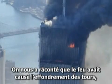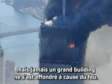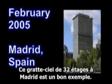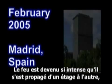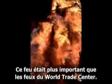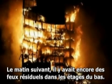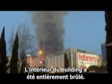We were told that fire caused the towers to collapse, but no large building has ever collapsed from a fire. This 32-story skyscraper in Madrid, Spain, is a good example. The fire became so intense that it spread from one floor to the next, causing the building to look like a torch. This fire was much larger than the fires at the World Trade Center. The next morning there were still a few fires in the lower floors. Everything inside the building had been burned.